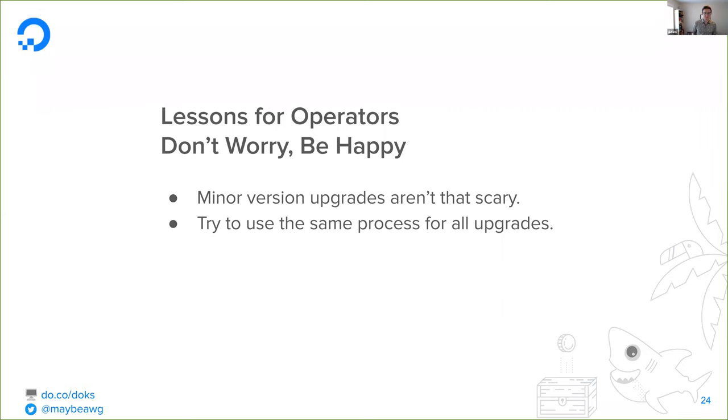The lesson here for operators is really simple. Just don't worry so much about minor version upgrades. It turns out that all upgrades are disruptive, and minor versions aren't that much more disruptive than patch version upgrades. They're probably less scary than you're expecting.